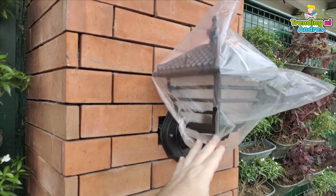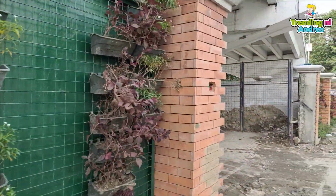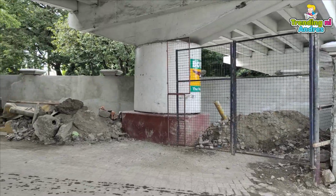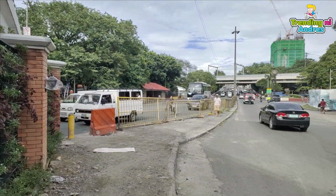Okay, the plastic is still around it. And it looks beautiful, huh? So I'm very happy about that. Looks great. I'm sure everybody's gonna love this once it gets turned on. And it's really a very big project because it goes all the way around to the other side. And as I said, we are right here in front of the post office.